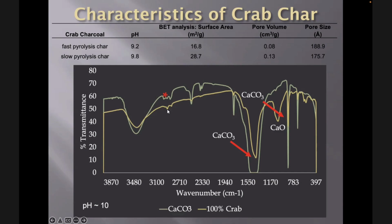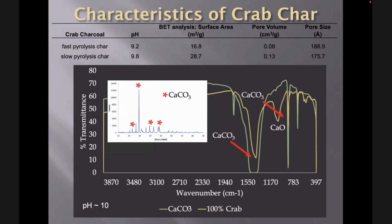What we can see, this is an FTIR spectrum. You can see that the green curve is the spectrum for calcium carbonate itself, and the yellow is crab char. And the peaks overlap and are consistent with what we would expect to see from calcium carbonate. This big peak here and this big peak here, which are indicated by the red arrows. But also we see calcium oxide formed in the crab char. And that's likely because we are reaching some critical temperatures during pyrolysis that are able to convert the calcium carbonate into calcium oxide at high enough temperatures. We confirmed this with XRD. We don't need to get into that.